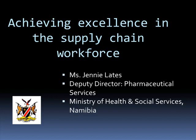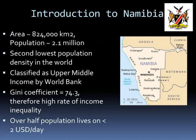So an introduction to Namibia for those of you who don't know about Namibia. We have a very large country, 824,000 square kilometers, a population of only 2.1 million. So we have the second lowest population density in the world. We're classified as an upper middle income country by the World Bank, with a Gini coefficient of 74.3, so therefore a very high rate of income inequality.